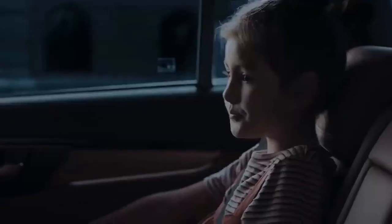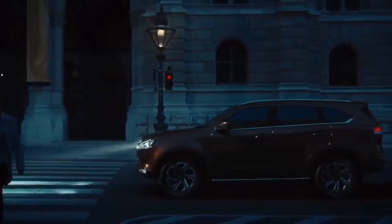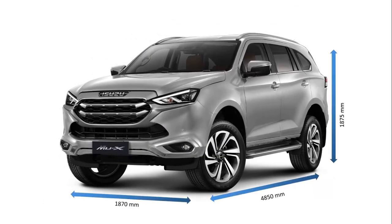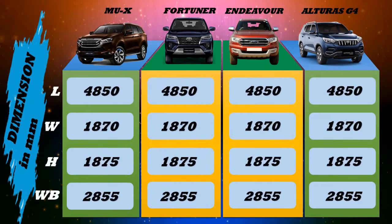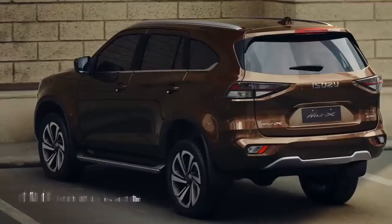The new version is 25 mm longer, 10 mm wider and 35 mm taller, measuring 4850 mm in length, 1870 mm in width and 1875 mm in height. Also, its wheelbase is 2855 mm, that is 10 mm more than the old car. Wheel sizes range from 17 to 20 inches.